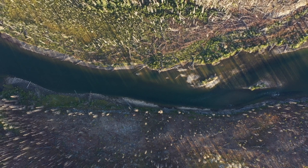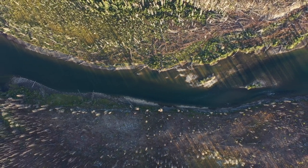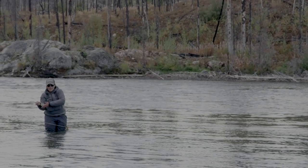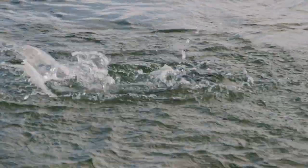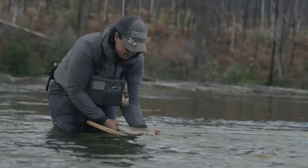I've never caught a rainbow on a mouse pattern, and I had one in my box, and it didn't take very long. Wow! That's a beautiful fish. Wow.